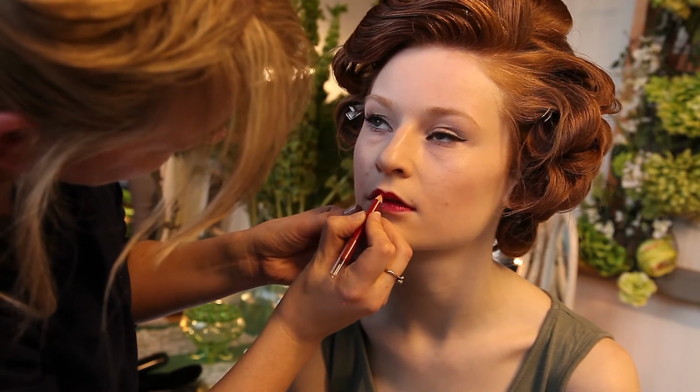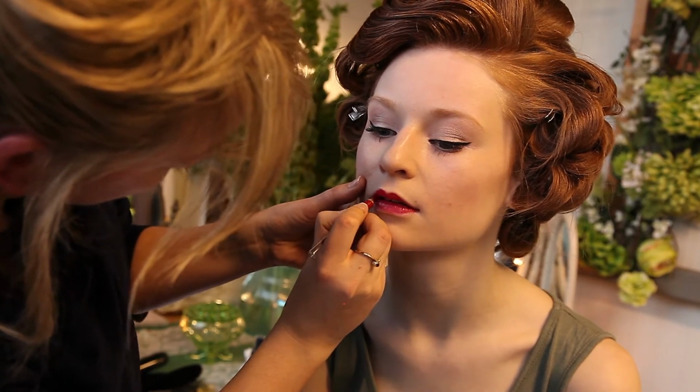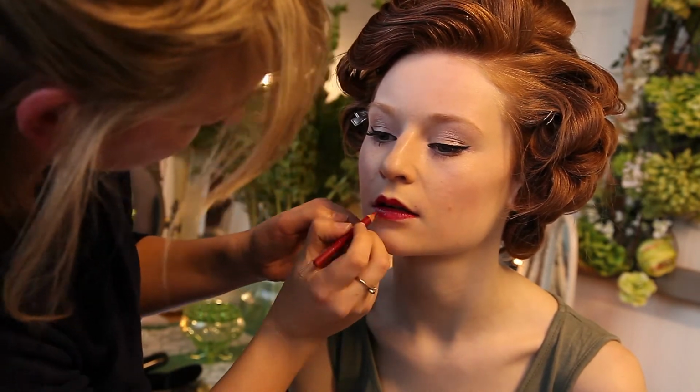You can just pat it on with your fingers and use it as a stain. You can use it more full on. I would even use it on your cheeks as well, and just pat it into your cheeks, and that is all you need.